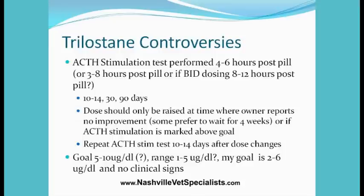And the goal, there are several different papers and recommendations, 5 to 10, 1 to 5. I still do 2 to 6. It's just easy to remember. It's the same as Lysodren. And I do have to say, with both Lysodren and trilostane, I have had one case where, gosh, I just couldn't get it between 2 and 6. It would be around 8 or 9, and then eventually you're doing so many stims. Owners are frustrated, they're spending so much money, that sometimes I'm like, well, the dog's not clinical. Okay, if you're going to be between 8 and 10, so be it. So sometimes I give this a loose interpretation of where it should be, but the goal really is between 2 and 6.